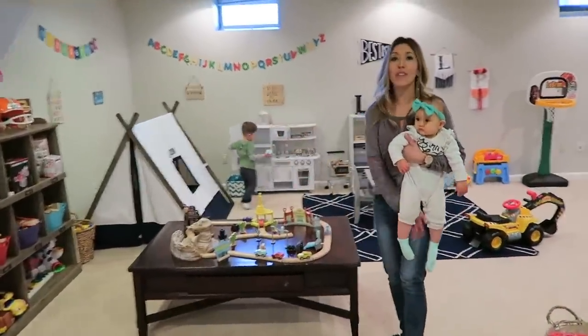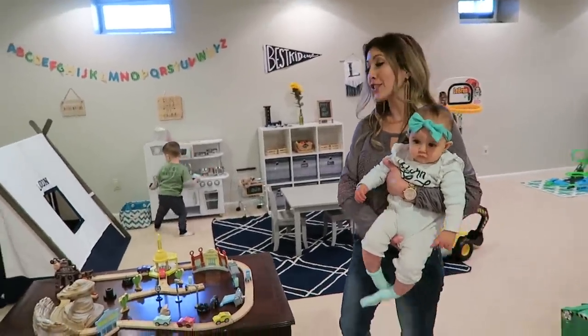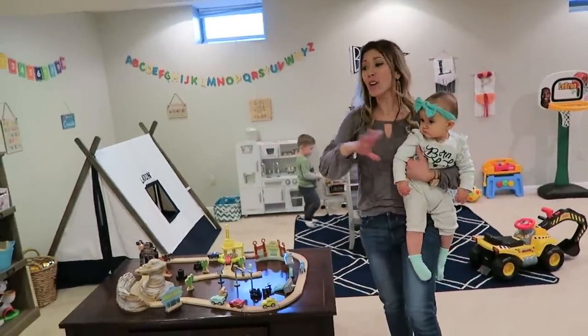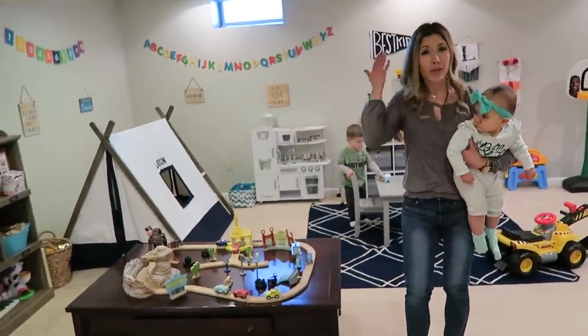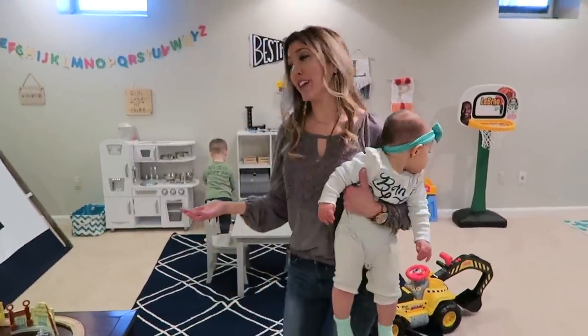Down here in the basement, we have really long winters in Cleveland. Even though it's spring, we actually had snow today, so having this space where they can run a little bit and play and get a break from upstairs is really, really important when we can't go outside during very long winters.